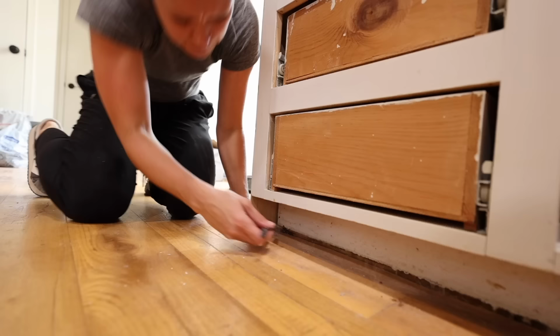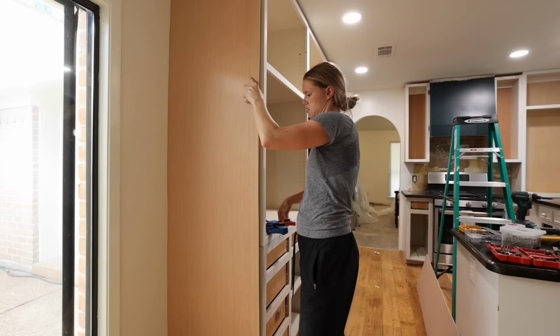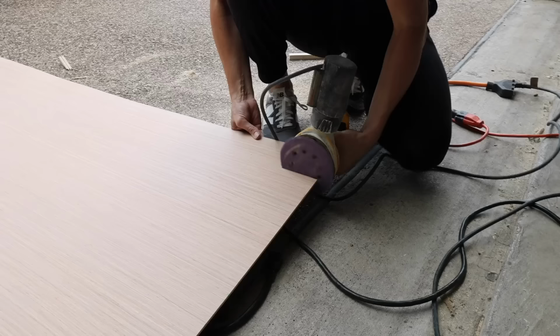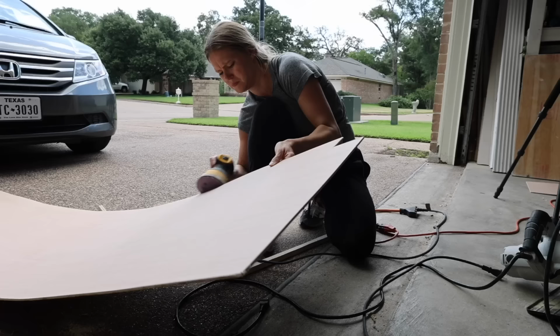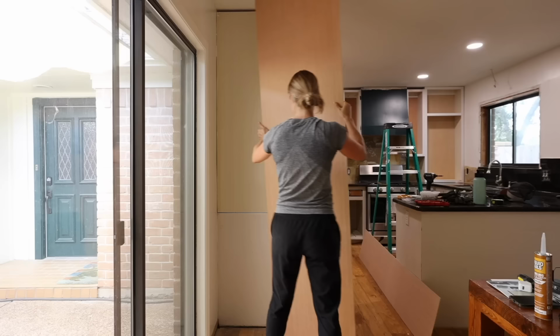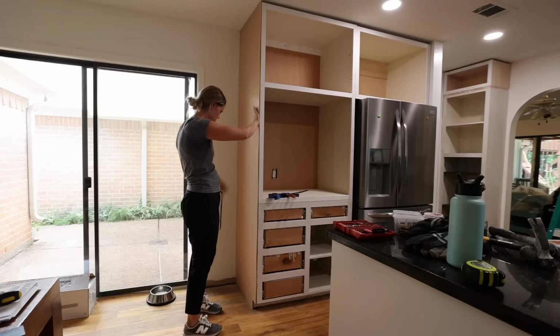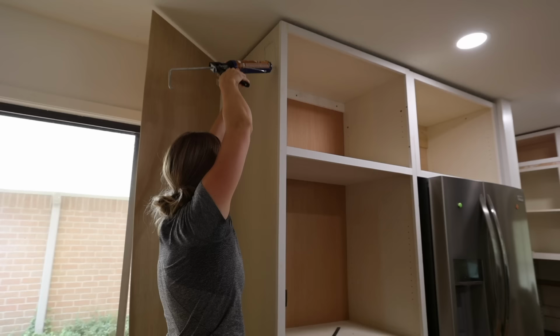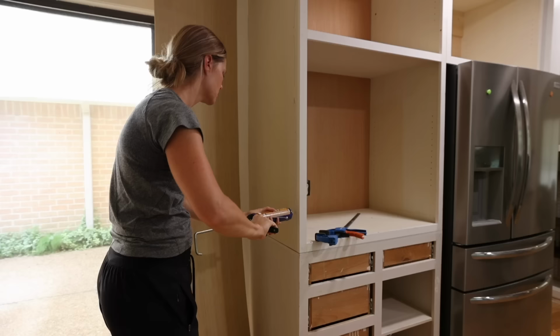Since the larger pantry cabinet had a toe kick on the front, I needed to mark and then cut that out with the jigsaw. Then I sanded the edges smooth and brought it back inside to install it. I used a generous amount of liquid nails and then my brad nailer to attach the panel to the side of the cabinet.